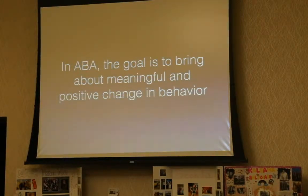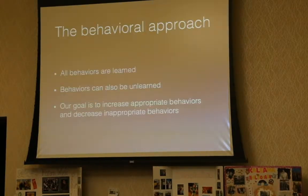Okay, so in ABA, as we said in the definition, the goal is to bring about meaningful and positive change in behavior. And together, we're going to work on how we can do that today. So with the behavioral approach, all behaviors are learned, which means that they can also be unlearned. And our goal is to increase appropriate behaviors and decrease inappropriate behaviors. So that sounds really easy, right?